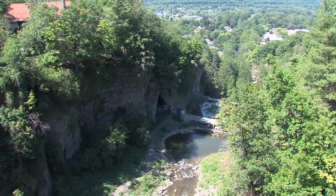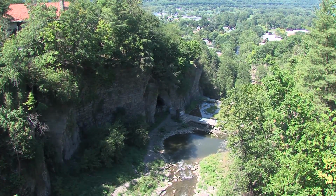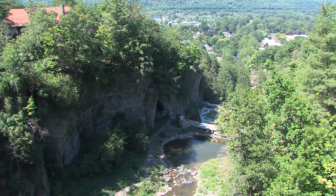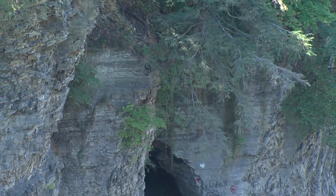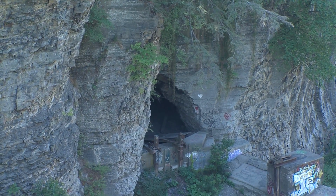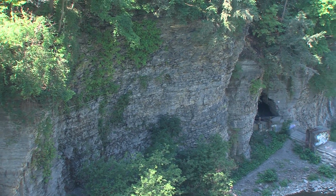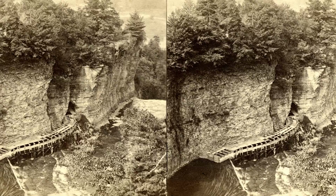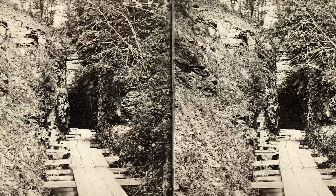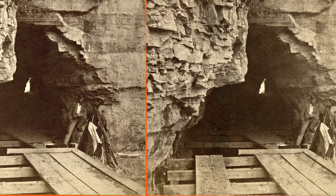This time we're looking downstream. We're looking at the bridge at the head of Ithaca Falls with the graffiti on it. And to the left of the bridge, you can see a triangular, dark shadowed opening, and that is the entrance to what's called Ezra's Tunnel. That is a tunnel blasted through the rock by Ezra Cornell in 1830, 1831, when he was a 23-year-old working on the mills for Colonel Beebe.